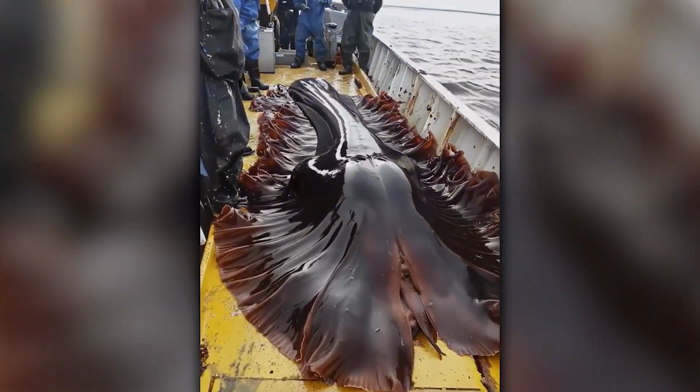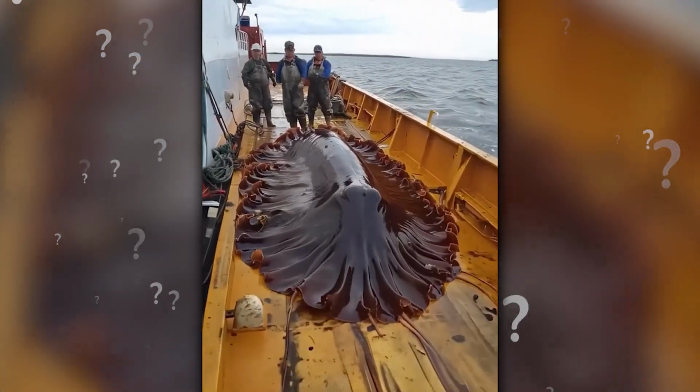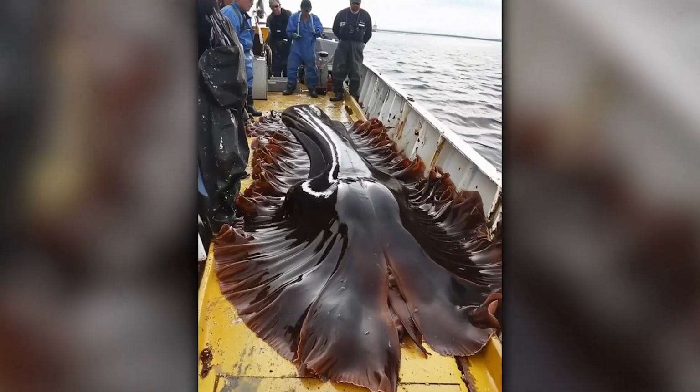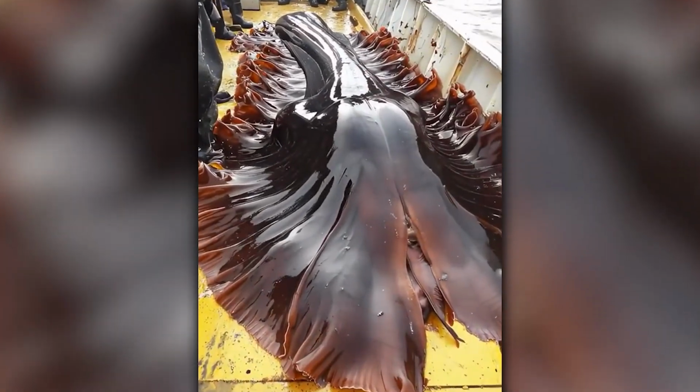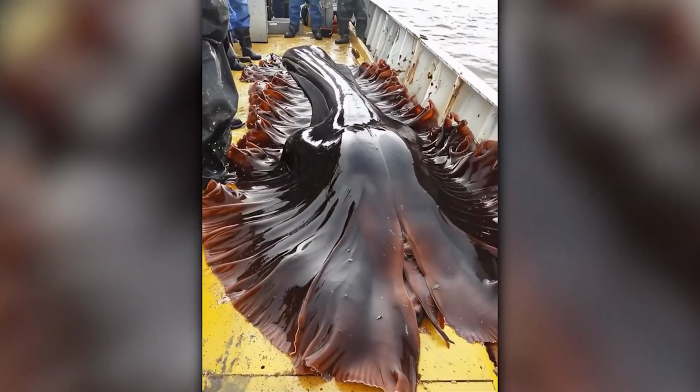It looked like it had come from the deep ocean, a place we still don't fully understand. It made the fishermen wonder what other strange creatures were hiding down there. We have only explored a tiny part of the deep ocean, and already it's full of surprises. What if the secrets hiding down there are far more than we can ever understand?